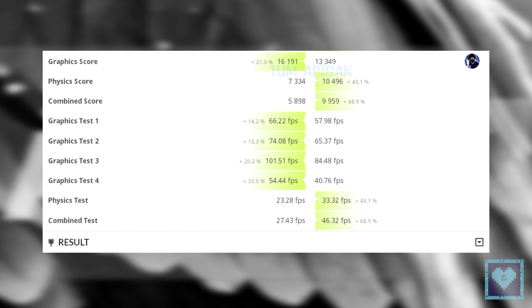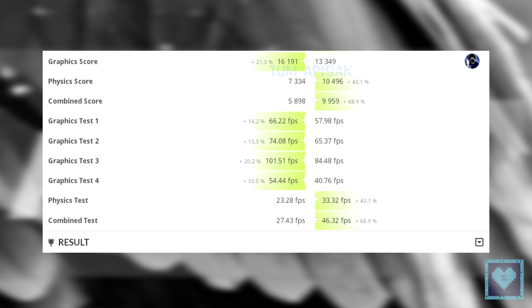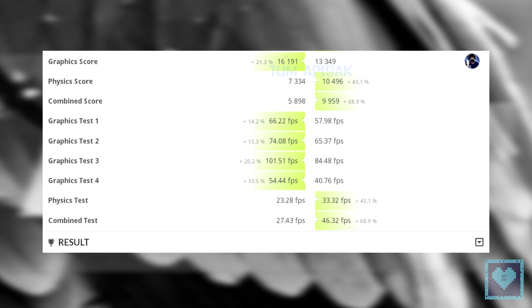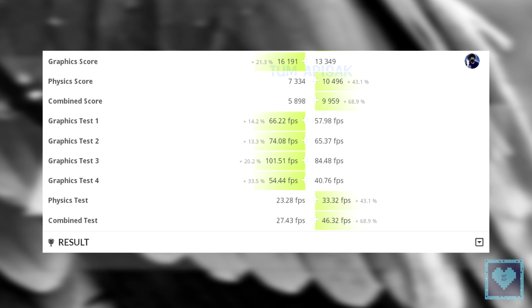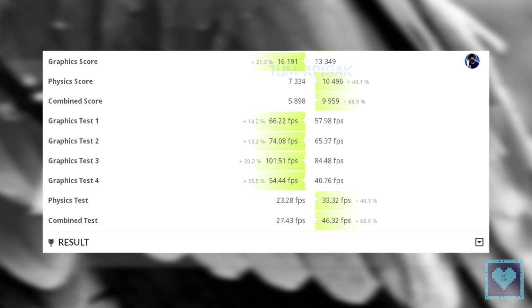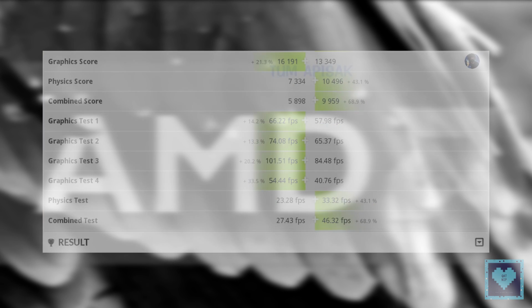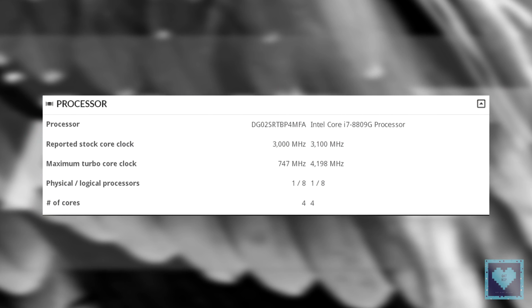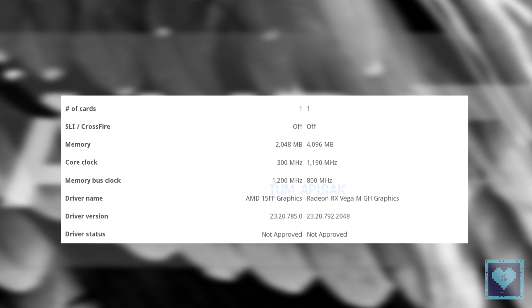The graphics side features 2 GB of HBM2 memory, which is clocked at 1200 MHz, being effective at 2.4 GHz. This may just be the fastest clocked HBM2 VRAM speed that AMD has featured on their graphics yet. The core clock for the chip is reported at 300 MHz, but that must be an idle value as the benchmark isn't reporting boost or turbo clocks correctly at the moment.